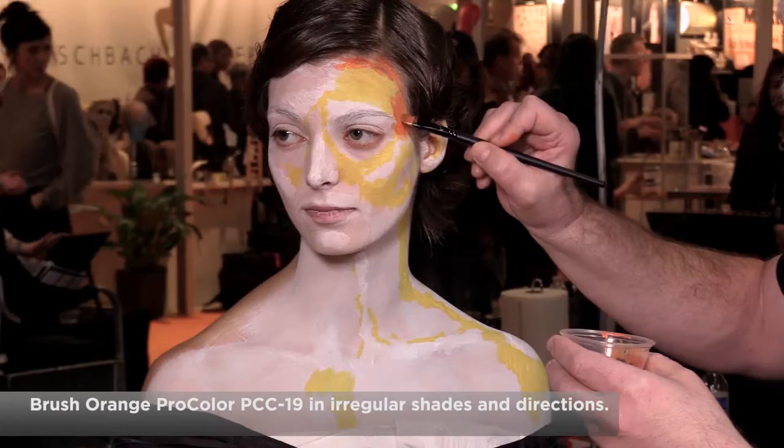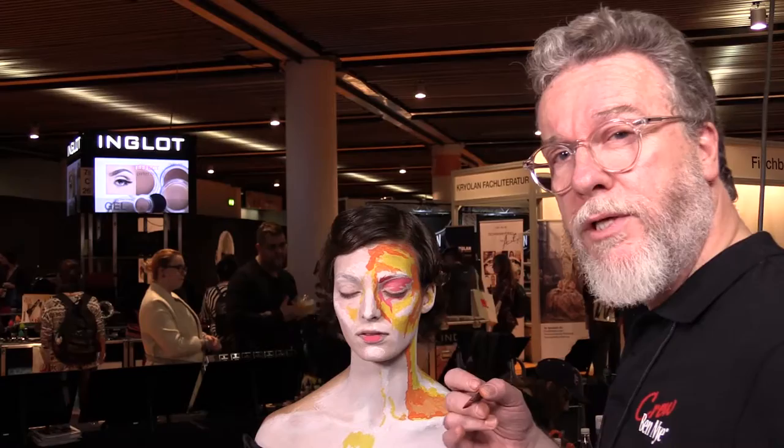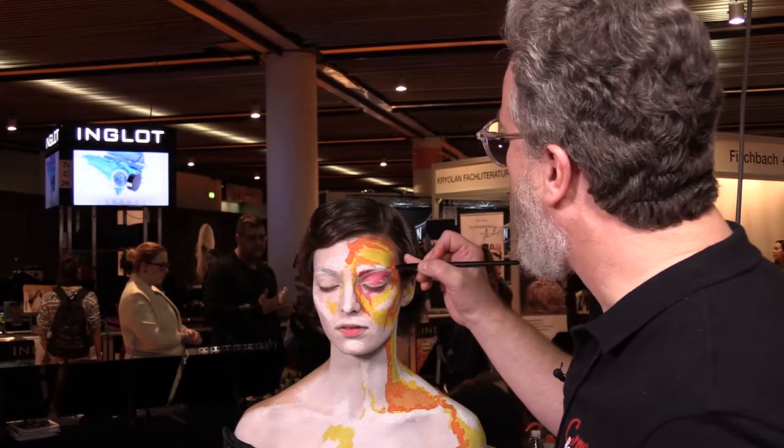One of the great things about the ProColors is that you can put them on very sheer, but they have a strong opacity. When one color dries, you can layer over top and get that whole new color without it bleeding or blending into a third color.